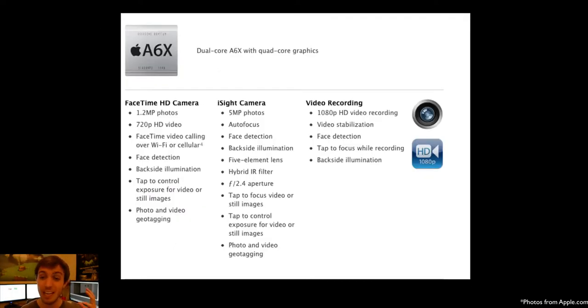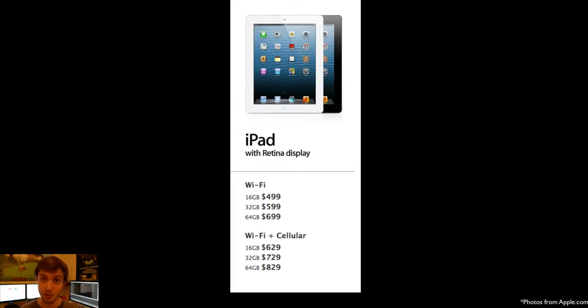It'll have faster Wi-Fi, and Sprint LTE will be on that as well. If you guys are Sprint customers and want to use their 4G data, it'll be on the fourth generation iPad, and that will be a $499 price point, the exact same price point as the third generation ones. And as well, the third generation has dropped down in price. I believe it's the same price as the iPad mini, which we're going to talk about next.